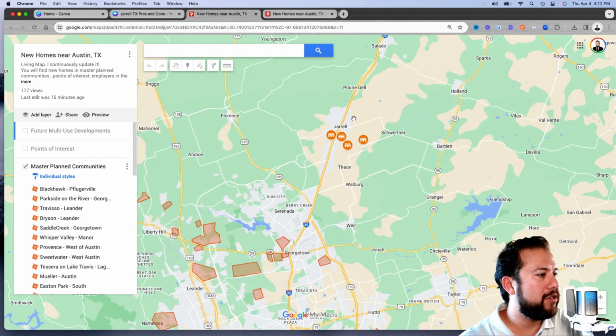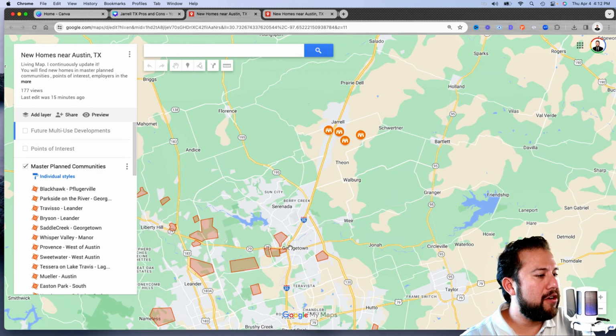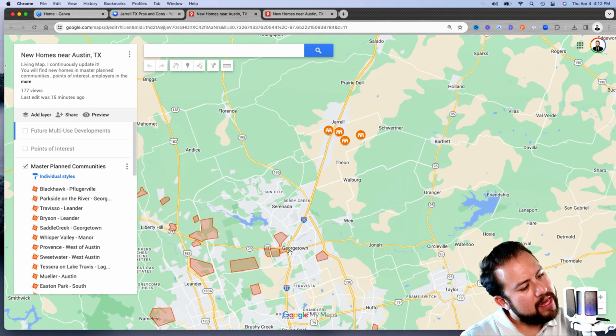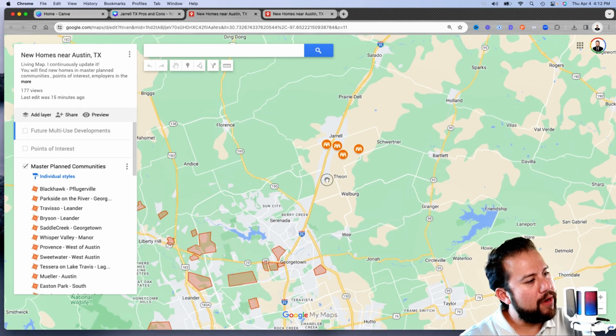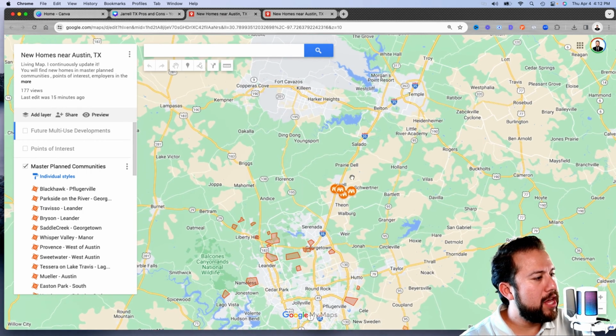So here we have Jarrell, Texas, right? Here's Jarrell, Texas. Here's Georgetown that I said was 12 miles south, right? So this is all Williamson County still. And you see how it's off I-35, and I-35 is like one of those main arteries when it comes to Texas, if you're looking at it from a logistics standpoint, right?